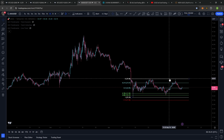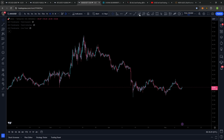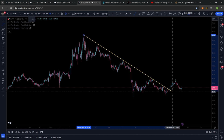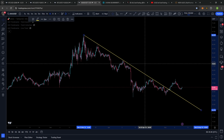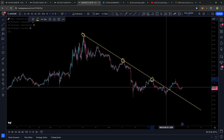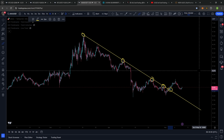Actually, AVAX, this is interesting. This is just at an eyeball. Let's see. Like I was talking about with chart patterns, I like exact touch points. Whew, that is a fairly accurate trend line right there. Starting here, touch there, touch there, touch there. So more than 3 touch points, even found support on that level there.